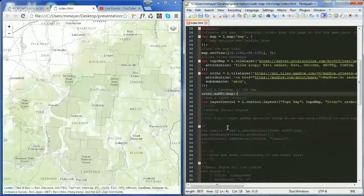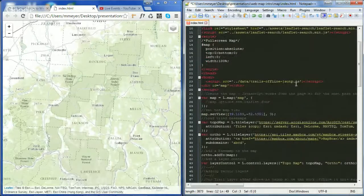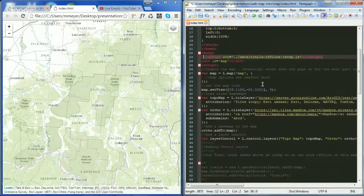Let's add our layers. So again, we added in this sort of goofy way that we wouldn't always normally do. You can look at examples on our website for how to actually load a map, and load GeoJSON normally. But we've loaded our data up here.